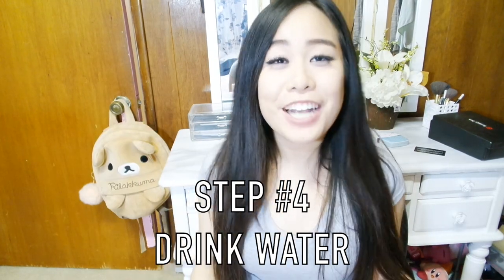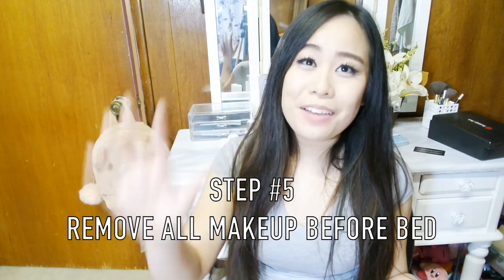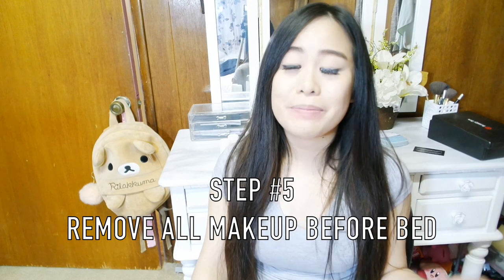Number four, hydrate and drink lots of water so you can moisturize and cleanse your skin cells. Step five, always remove all of your makeup every night. Sometimes when I come home, I'm kind of lazy to wash my face and I'm just laying there in my bed. What I do is I leave a packet of face wipes by my bed, so when I'm half asleep I could just clean up my face a little with the wipes that are on my table.